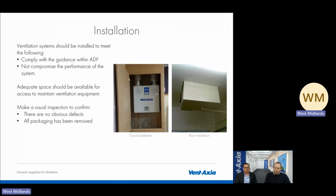An installation comprises many components, many of which are specified within Part F. Part F states that the system must be accessible to maintain the equipment and ensure that there are no obvious defects and all packaging has been removed. To the right is an example of a good installation where the unit is accessible compared to a poor installation where the unit is not.